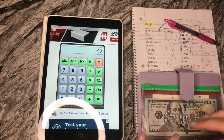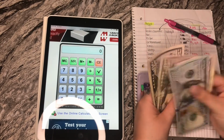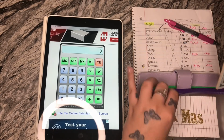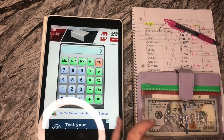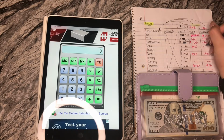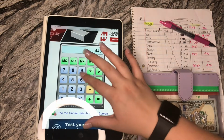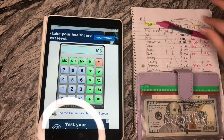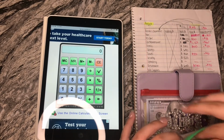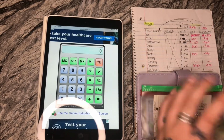Christmas had a total of 340 at the beginning of the month. It now has 150, 250, 350, 400, 420, 430, 440, 445. So 445. That is a positive 105, I believe. Let me just double check that. Yep, 105. Security had 520. Now has 150, 250, 300, 320, 340, 360.